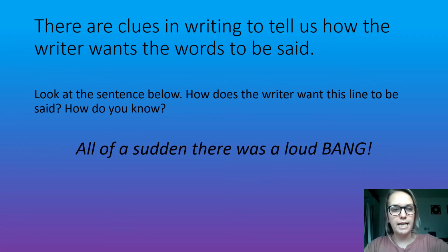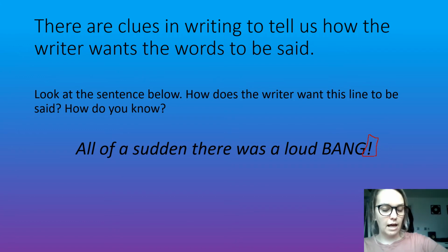Let's do one more together. Look at the sentence below, and how do you think the writer wants this line to be said? All of a sudden there was a loud bang. What gave that one away? Have a little think, have a look at the words you can see there. Some of you might have spotted our exclamation mark. Because if there's an exclamation mark, something is either very, very exciting or very, very loud. And that bang was certainly loud. But there's something else special about that word bang.